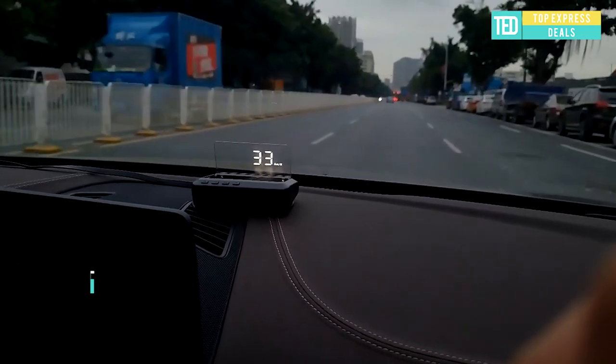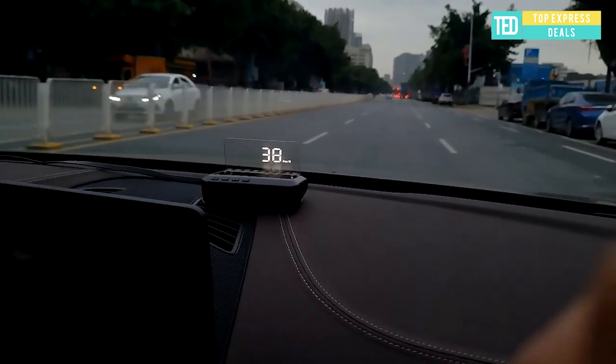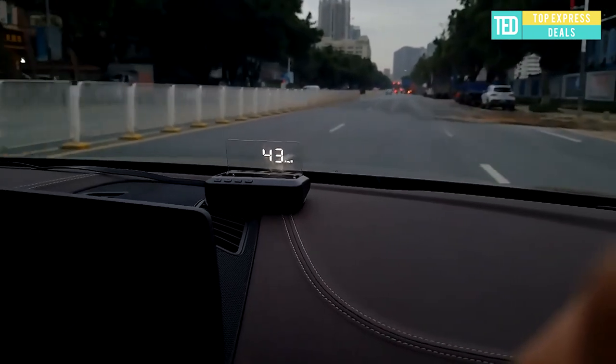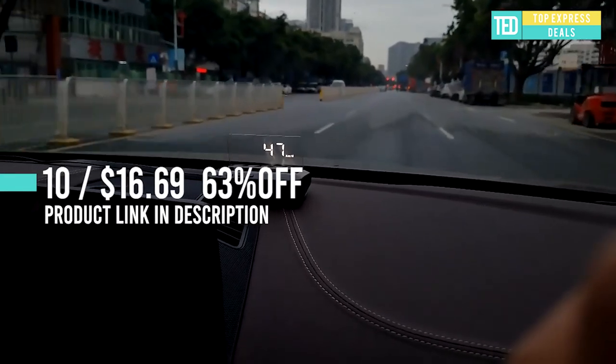Head up display. Auto projector head up display. You can view navigation and information at eye level instead of looking down repeatedly to ensure safer driving. It will automatically alarm if over speed, so it can save you from looking down.